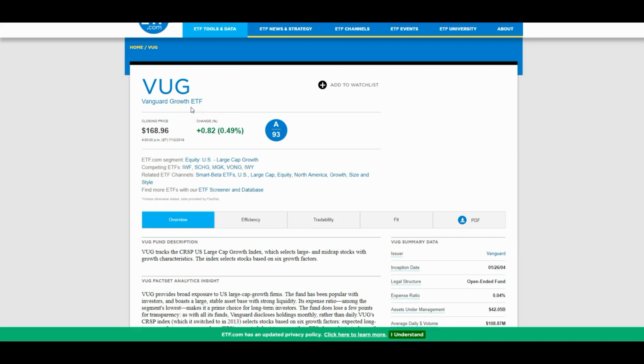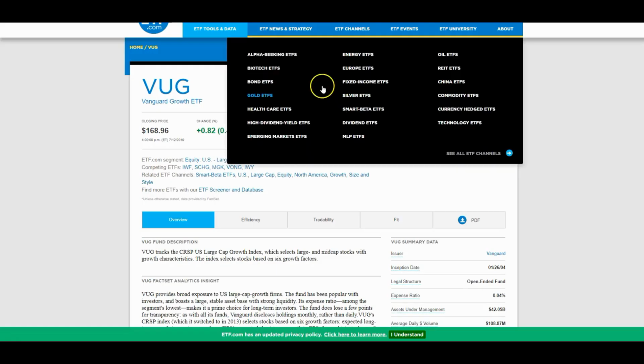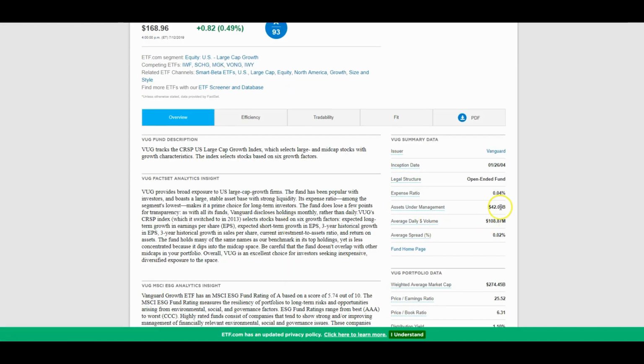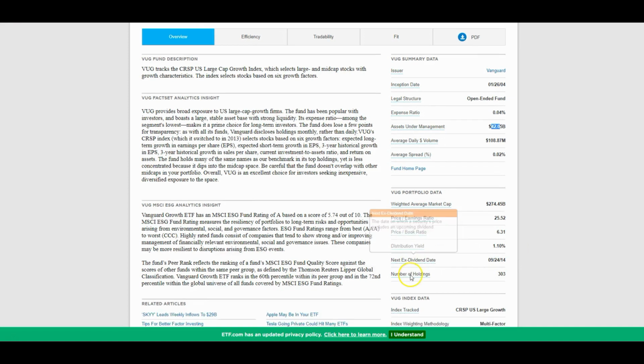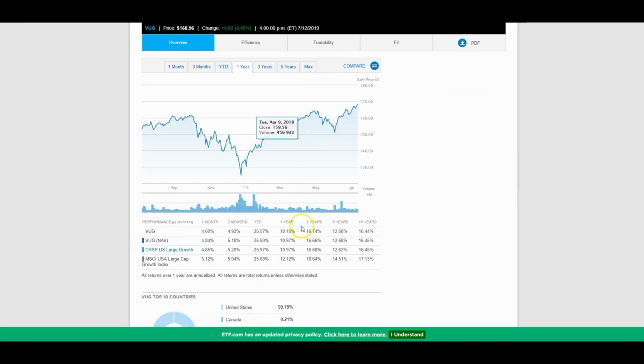With that being said, I also have chosen VUG, which is Vanguard's Growth Fund. The reason why I chose this is because the first three are a bit more of those older, more steady companies. They're not so much heavy growth companies anymore. So we went with VUG, which is a large cap growth ETF. They have 42 billion assets under management. You can see the dividend yield is a lot lower. It's 1.1%, but they have over 303 holdings as of right now.